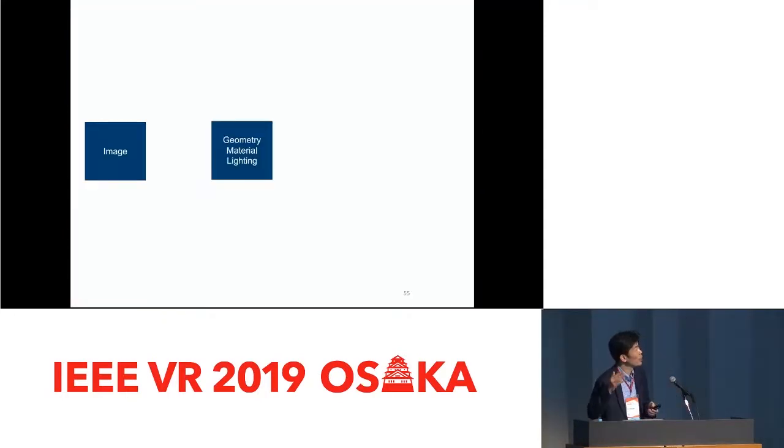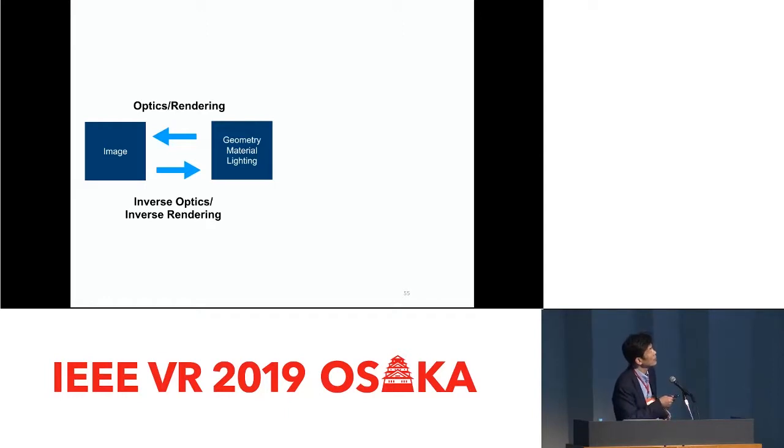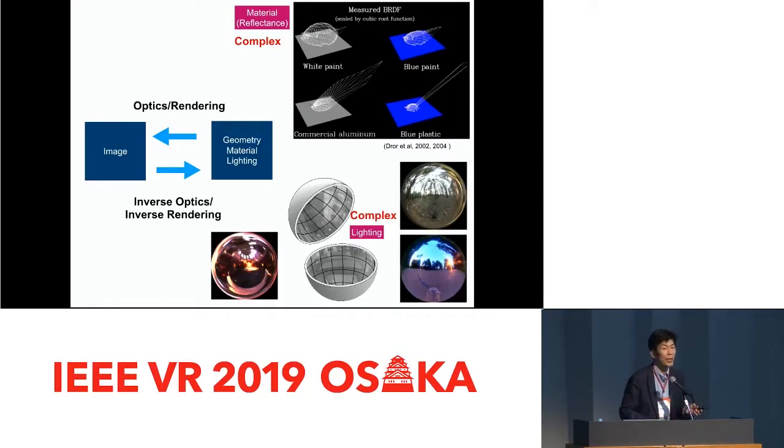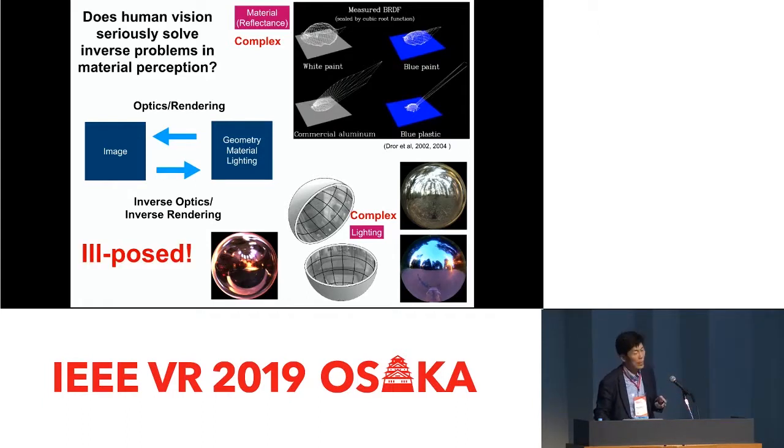But then the problem becomes really complicated, because the image is generated by geometry, material, and lighting, and this is an inverse optics problem. If you could estimate these parameters from a single image, that would be okay. But it is terribly difficult, because the BRDF is very complicated, and illumination itself is really complicated. The illumination of me here in this room is everything here, so the visual system cannot estimate everything. It is a seriously ill-posed problem. So the question is whether the human system really solves the inverse problem of material perception, and probably not.